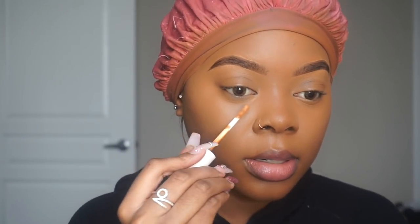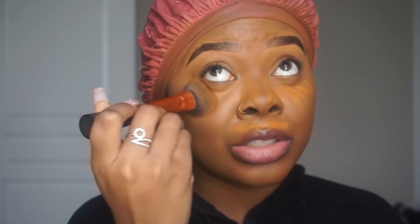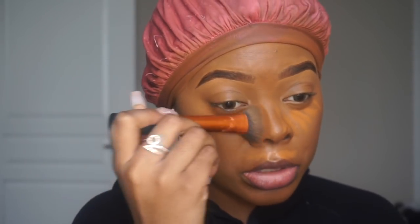I like the way it's pairing with my skin. I like the shade a lot. I'm gonna apply a little bit more because I like a lot of concealer. This is my favorite brush right now to blend out concealer. It's the Real Techniques brush. As you know, if you've been watching my videos, I switched over to brushes for my foundation routine, and I love it. Yes! You see that highlight coming through? I really like this shade. I feel like this shade pairs nicely with me. I feel like it's full coverage.